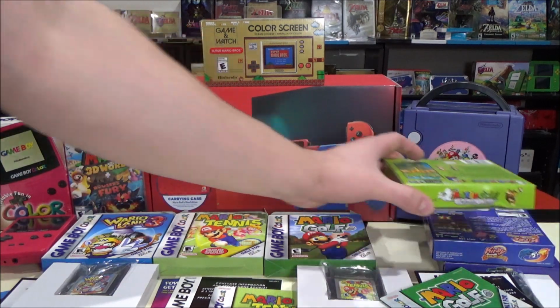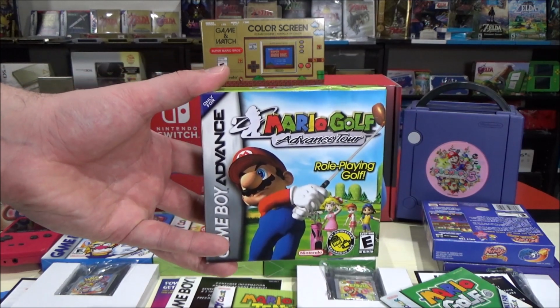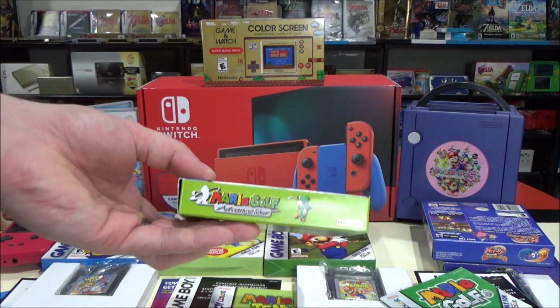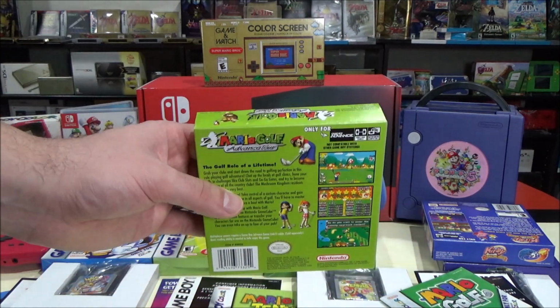Taking a look at the Mario Golf game on the Game Boy Advance. So this is called Advance Tour. It literally says on the box, role-playing golf. This is the worst box condition of the bunch. When the sellers sent me photos, I did see the condition of this ahead of time. I just thought since I'm getting all the other ones, I will keep this in my collection.